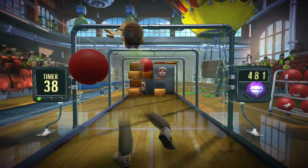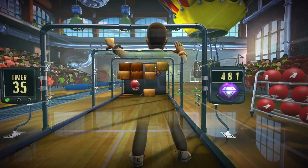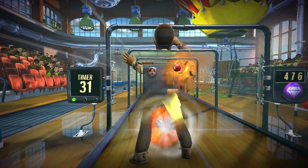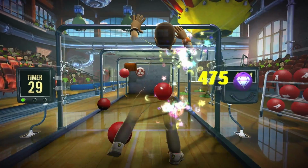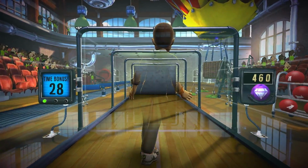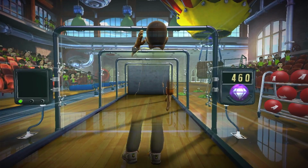It's one of the best games in this collection. It's simple and addictive. It's similar to Breakout. You have a ball and you toss it to break blocks in the distance. Once it's out of your hands, you have to use your body to hit the ball's back and make sure none of them get past you.